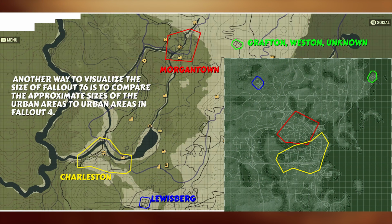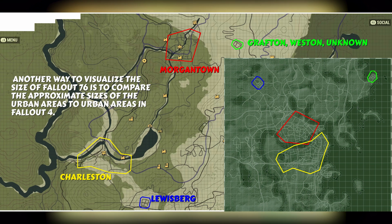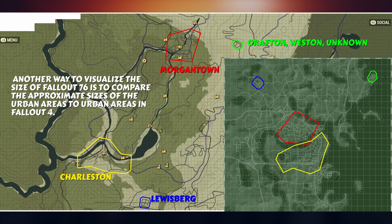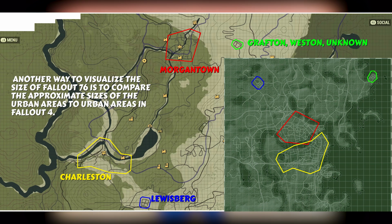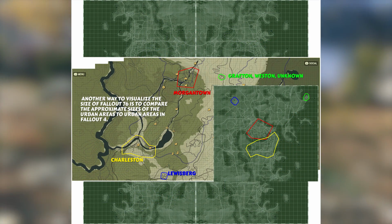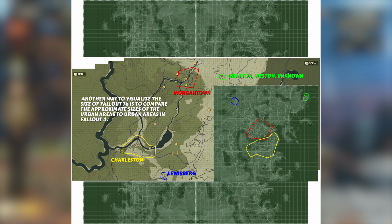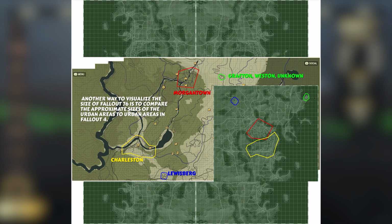Along these same lines, ZDepth used the cells to compare the size of the urban areas in Fallout 4 to those in Fallout 76, just to give us an idea of the scale. Outlined in yellow, we can see the greater West Virginia's Charleston area should be around the same size as the greater Boston area, which was pretty large in Fallout 4. Lewisburg in blue should be about the same size as Concord. Morgantown should be about the size of Cambridge and Massachusetts Charleston area, and Grafton should be about the same as Salem. These account for some of Fallout 4's largest urban areas, which is really exciting because this is only the midsection of Fallout 76. We have a lot more, once again, to the north and the south, a lot more urban area.